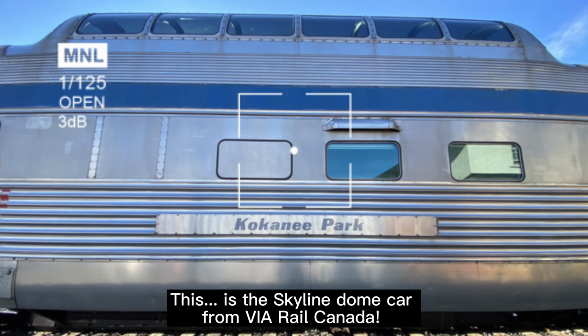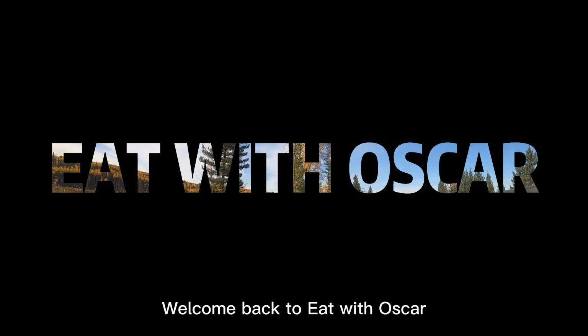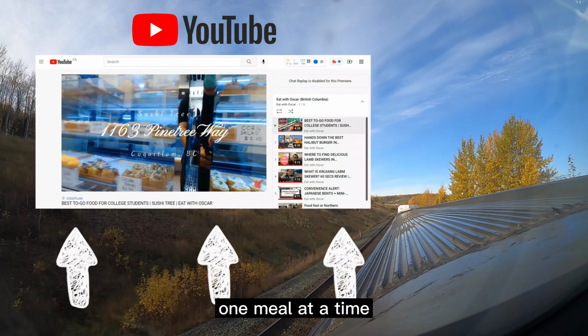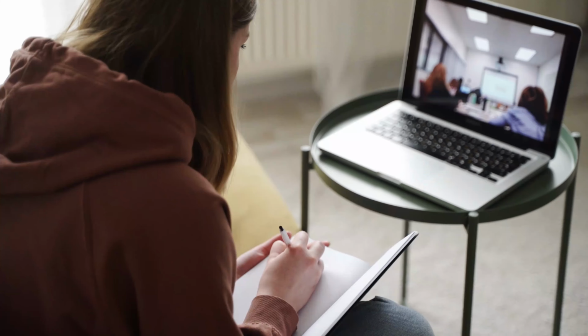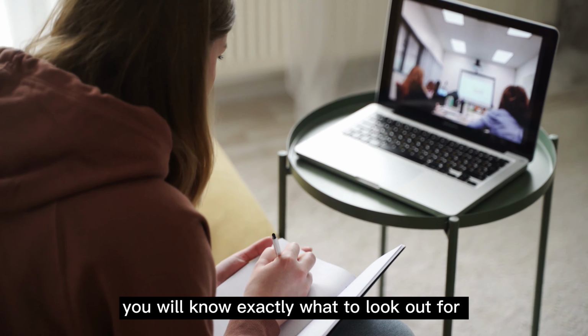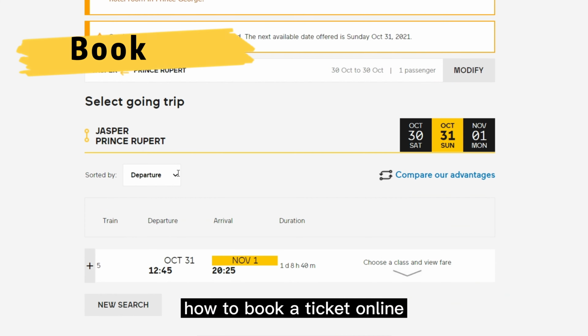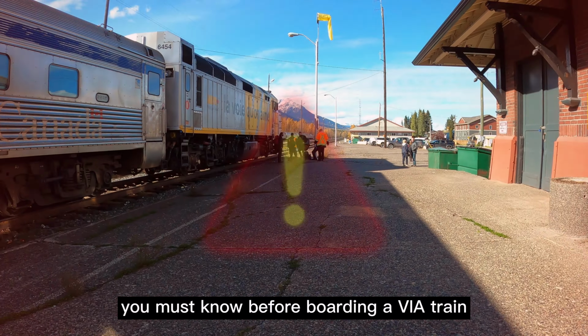This is the Skyline Dome Car from Via Rail, Canada. Welcome back to Eat with Oscar, where you and I make memories across Canada, one meal at a time. Today I'm going to show you everything you need to know about traveling by train in British Columbia. By the end of the video, you will know exactly what to look out for when researching your destinations, how to book a ticket online, and I will share 3 important tips you must know before boarding a Via train.